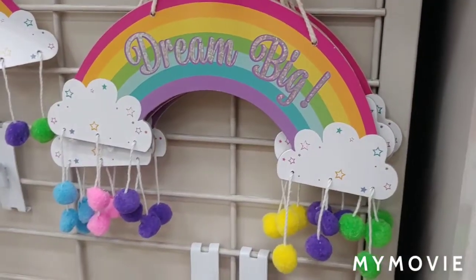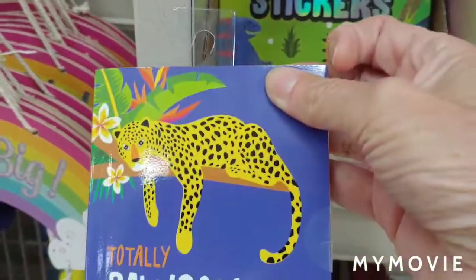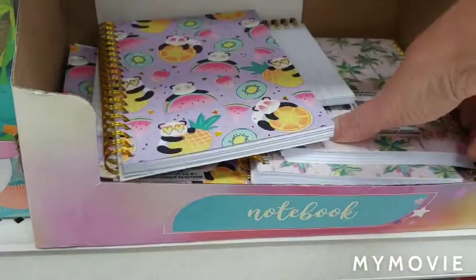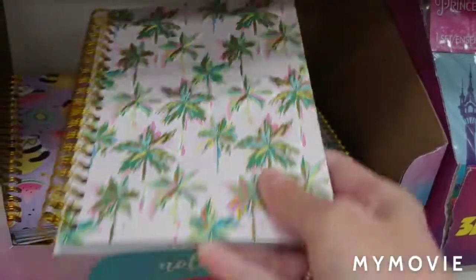Seen some more stuff at the checkout. I just think that's cute. And then this little coloring book, which is sealed, so I'm not able to open it. And then another cute notebook. And then this one with like the palm trees. And you can tell it's gold foiled.